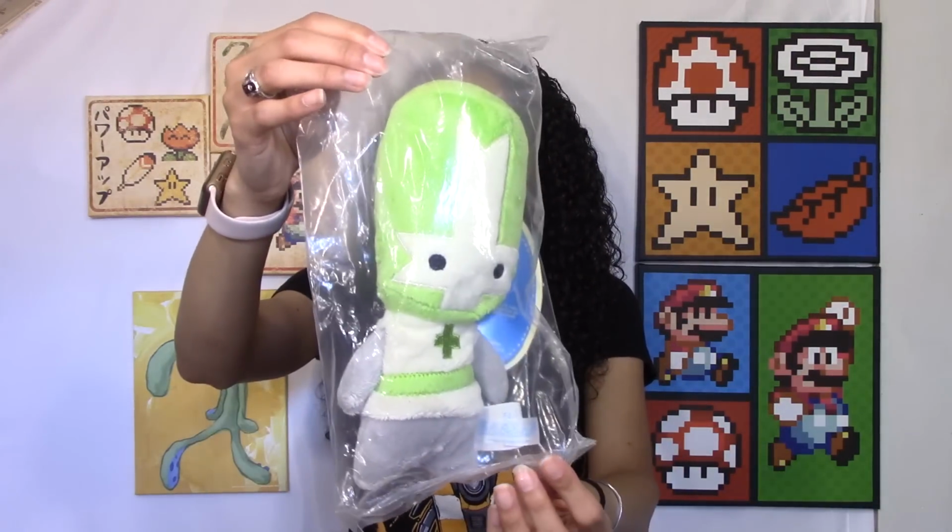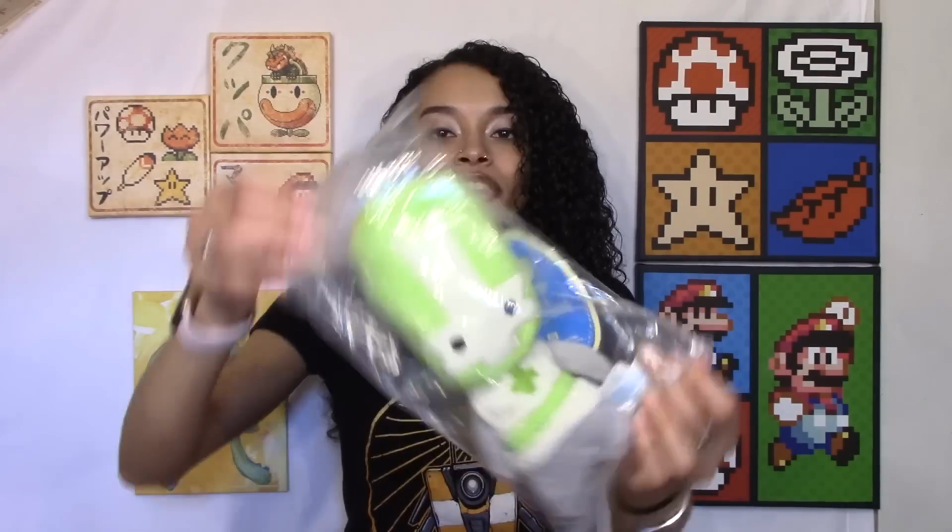Feels like a plushie. And so yes, this is the plushie that my friend won at the Behemoth booth, because at the end of the day they had a raffle, and so they were giving away the Joy-Cons.